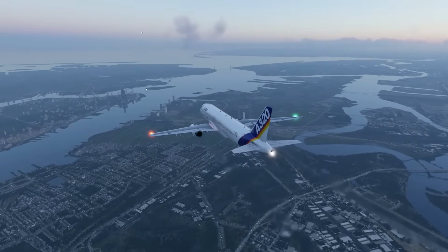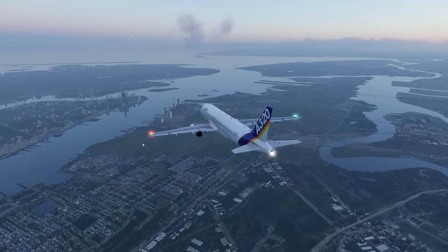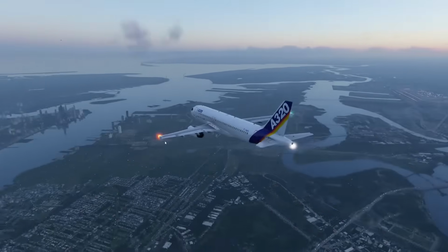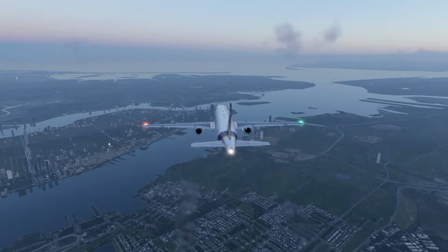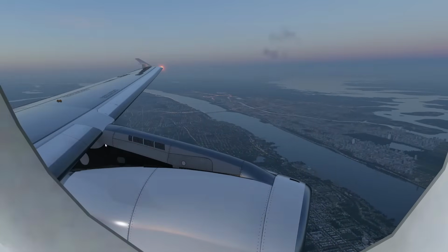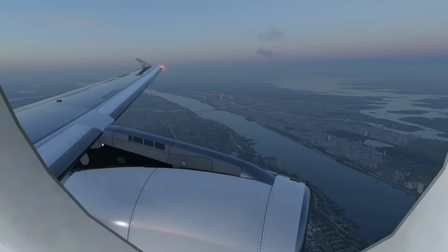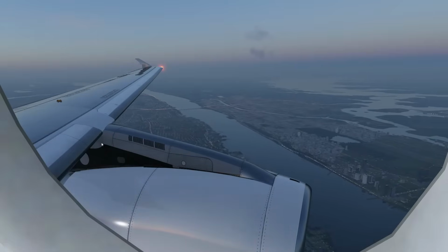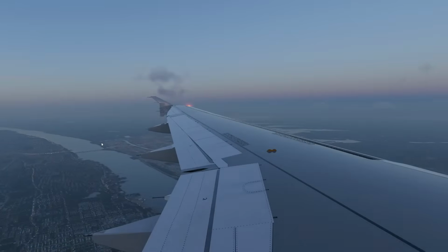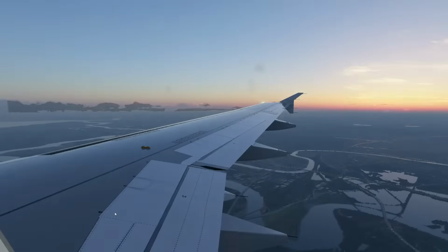Yeah, there's another aircraft right over there, and this is actually not bad, guys. Considering this is default scenery, this is not bad for sure. Here's a nice wing view over the city of New York. A little bit of pausing there, some stuttering. Please don't crash. Thank you very much. Here's another wing view. Very nice indeed. Look at the road traffic there.